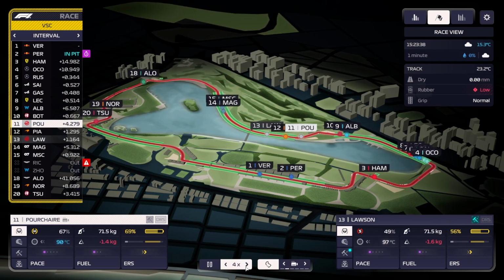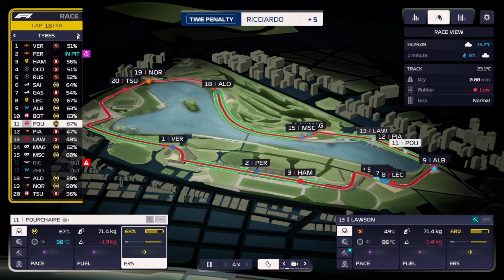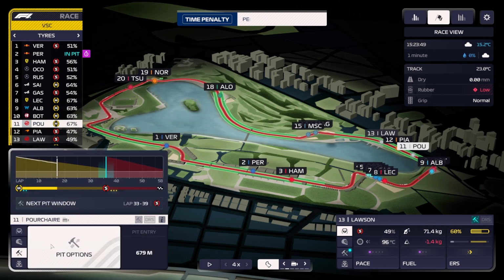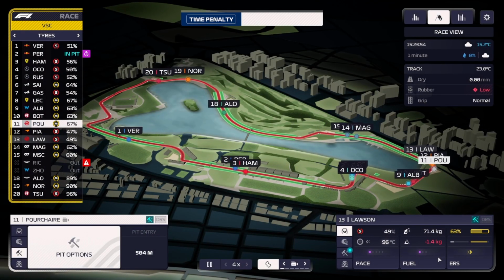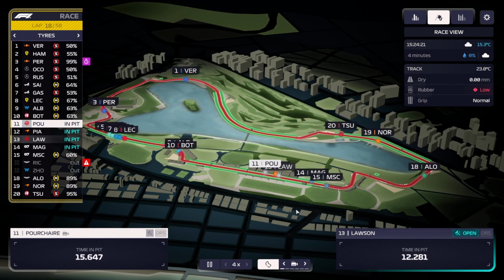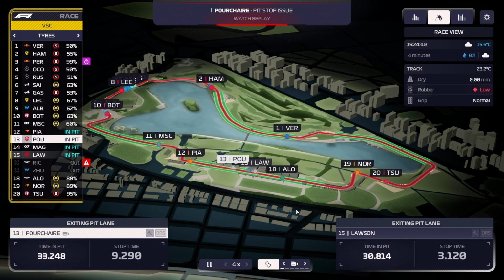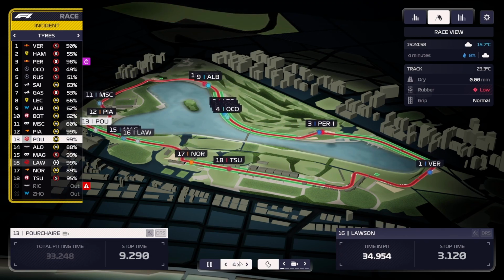Is anybody else pitting? We've got Perez pitting. Verstappen is staying out. What's Verstappen's tires at? He's at 51%. Hamilton stays out. All right, so we're going to pit, actually, him as well, but we're going to put him on the mediums. Go 2 separate avenues here. We are going to hold up as we got a 9-second pit stop. That absolutely destroys Lawson's race there.